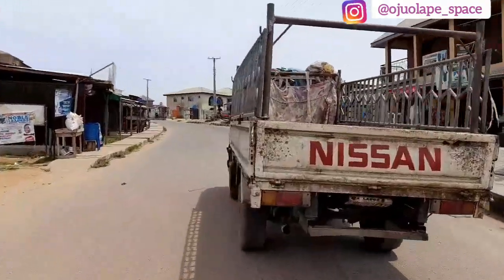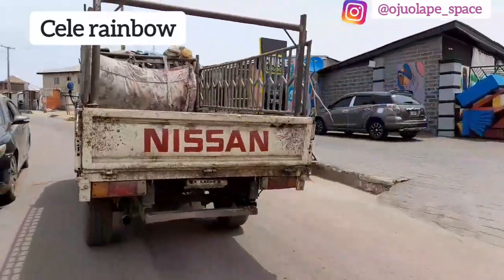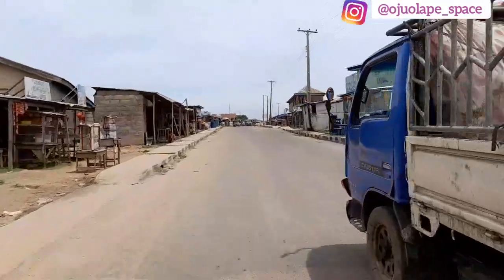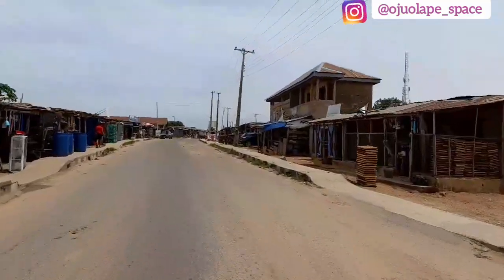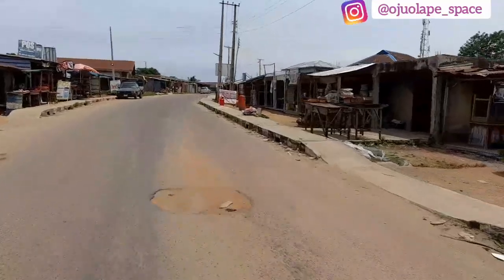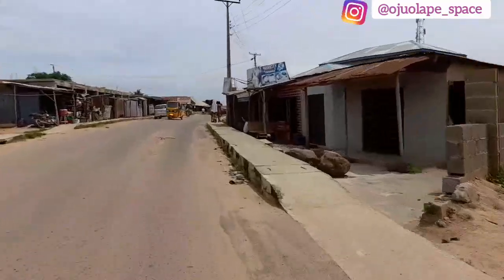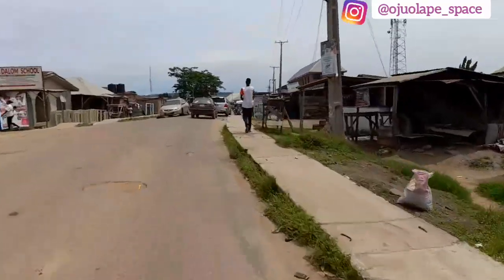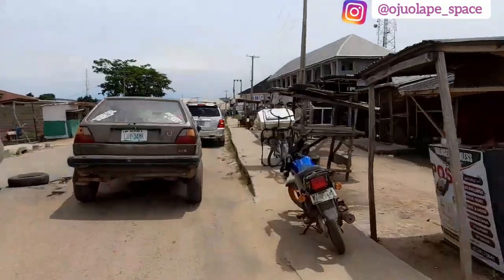Now this particular area, after leaving Kasumu, is called Sele Rainbow. So if this is your area, or this is a place you have property and you've not been here for years, this is how the road looks like. Then if you have property and you've abandoned it thinking, that bush, oh no, I can't go to that bush. No, it is no longer a bush. It is now a big city. Not just an ordinary city, a very big one.